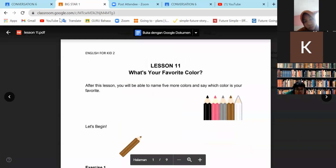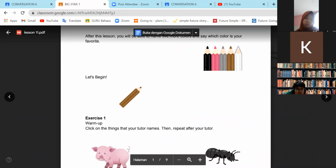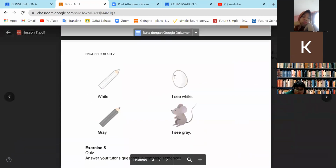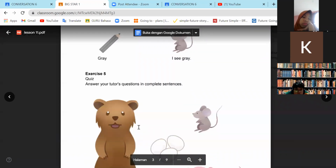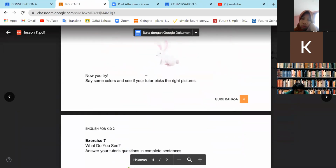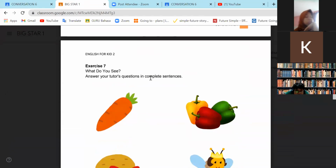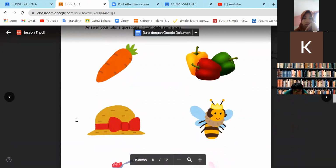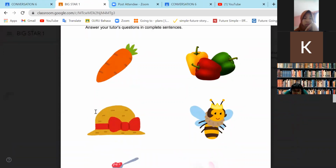Next we have color again. There are black, pink, and then brown, and then white, and then gray. This is gray. Remember how to write gray and white? I believe that you guys remember the color, okay? I believe that you can write the answer correctly, okay? When I ask you what the color of the hat is, you can answer the color is yellow and red. It's okay if you say there are two colors, please write that, okay?